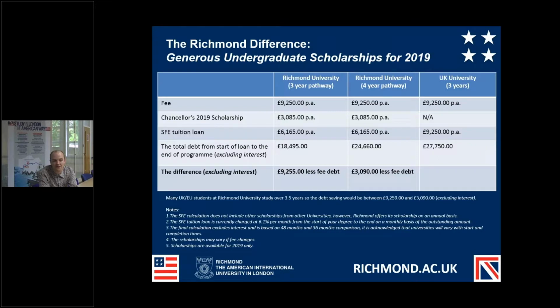In terms of the Richmond difference when it comes to scholarships and tuition fees, this slide is particularly for our UK and EU students. Tuition fees are £9,250 per year. If you meet our entry requirements, you will receive a scholarship, the Chancellor Scholarship you see there of £3,085. So this means the tuition fees you'll be expected to pay are £6,165. This is considerably cheaper than other UK universities. And over the course of 3 or 4 years means that you have a significant savings. And ultimately it means you're going to be in less debt when you graduate.